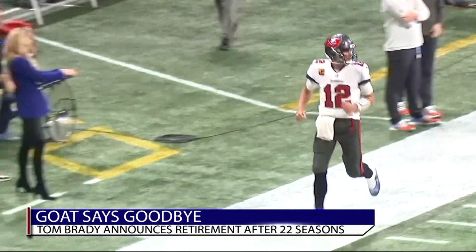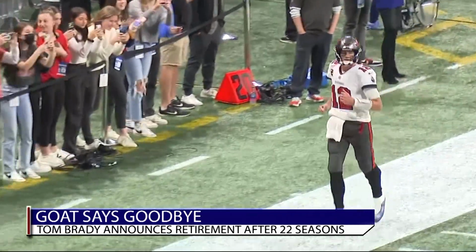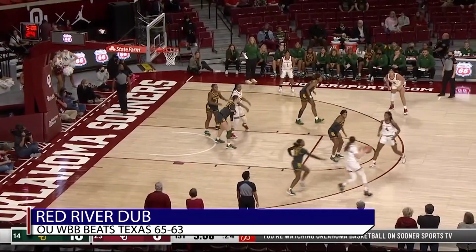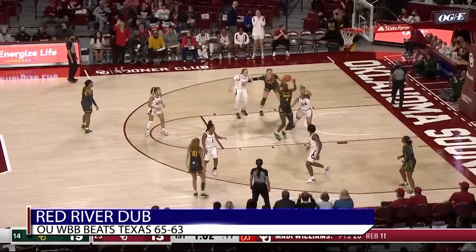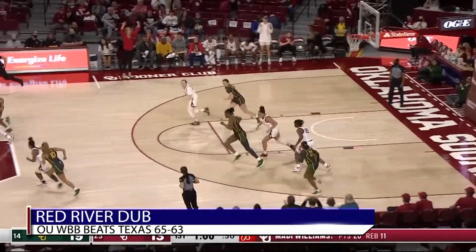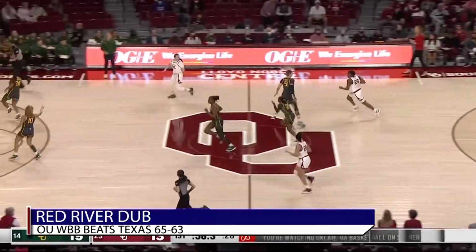The OU women's basketball team landed a big win over ranked Texas this past weekend at the LNC with a 65-63 win. The Sooners are tied for first in the Big 12 and are 11-1 at home under first-year coach Jenny. Oklahoma will not catch a break as they head down to Wacky Waco to take on the number 9 ranked Baylor Bears. Tip-off is that Wednesday at 7.